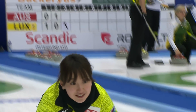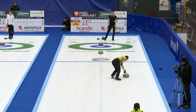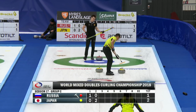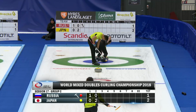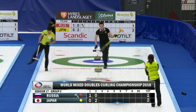Satsuki Fujisawa threw a beautiful draw in the second end to score 2. Now looking for this first stone to set up the third end for Japan. Should curl enough if the weight is there, but maybe a couple of feet heavy. Yeah, it looks a little heavy. It's going to get to the red one, but going to roll off. Would have curled in time.